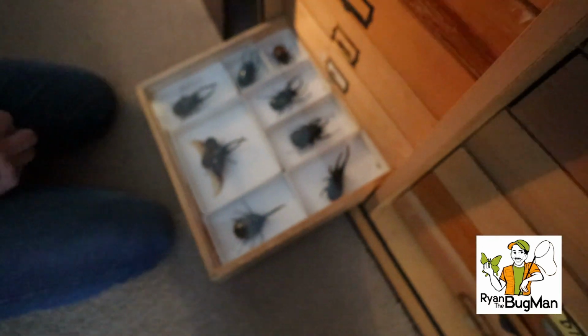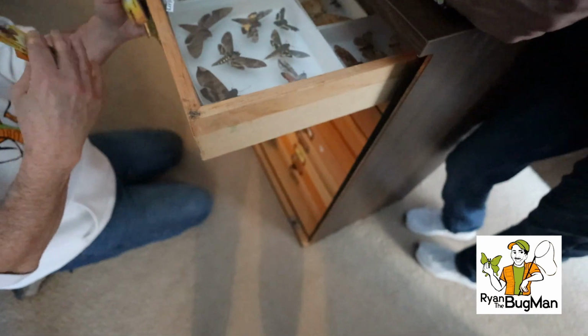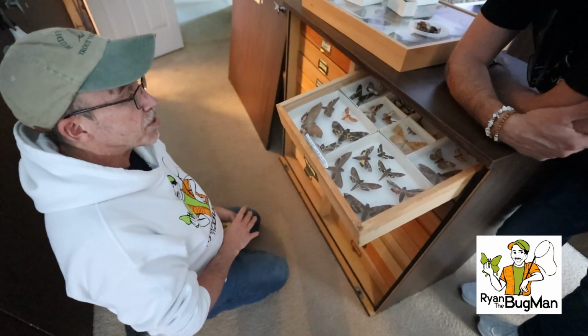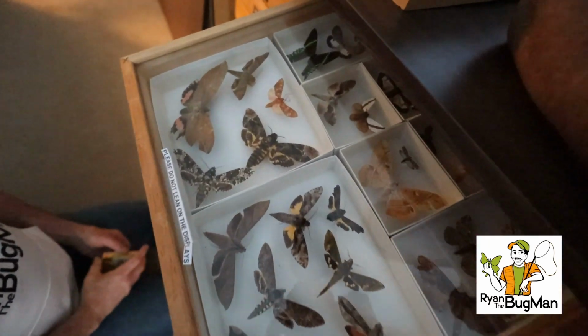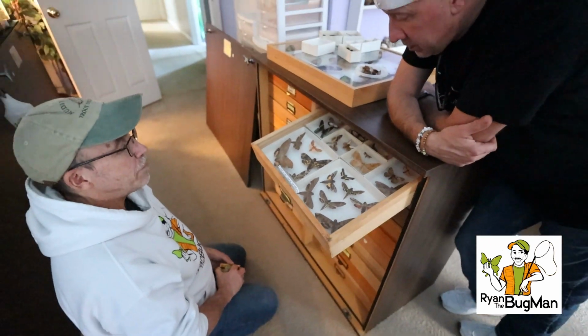The thing you're seeing here is in all these other cabinets. This is a primary one that I can pull out and cover the majority of the bases of what I want. Remember Silence of the Lambs? Death's Head Hawk Moth. See the skull on the top? That's the one that got famous in the movie.